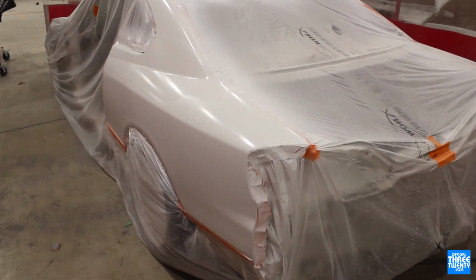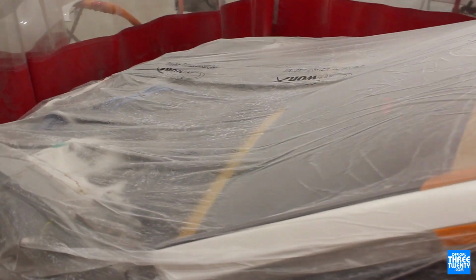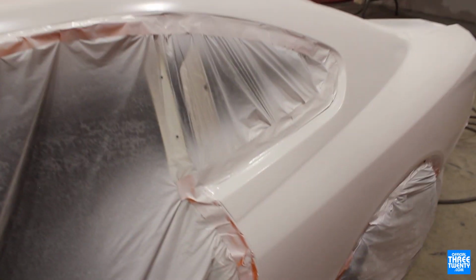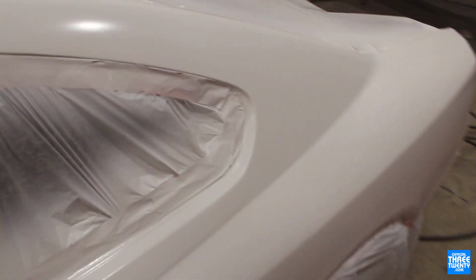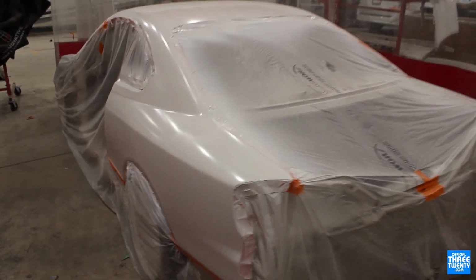So the car had been resprayed at some point, I believe in Japan. I've kind of pieced together the backstory of this car by talking to some previous owners and following the paperwork of it. So it did have a respray in Japan. It was not a good one. They masked everything off, even masked off taillights instead of pulling them. It was that kind of respray. So it certainly had its issues.